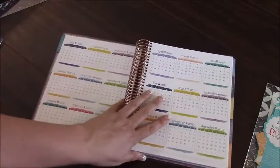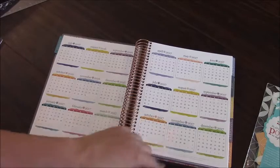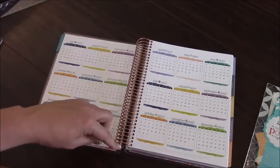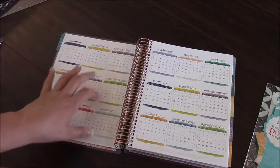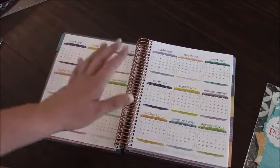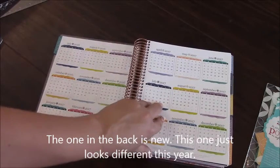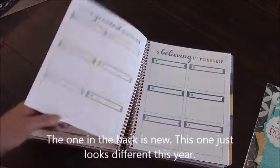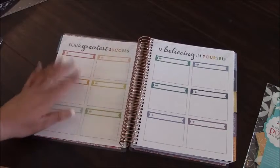And then we have a calendar overview. They have another one of these calendars in the back, and I don't remember if it was this one they used to have or the other one, but one of them is brand new. I think this one is new. Anyway, this is a year at a glance. This is great to be able to mark birthdays, paydays, just any special events and things like that. I actually really like this. This is something that they've been putting in the last couple years, and I love it.